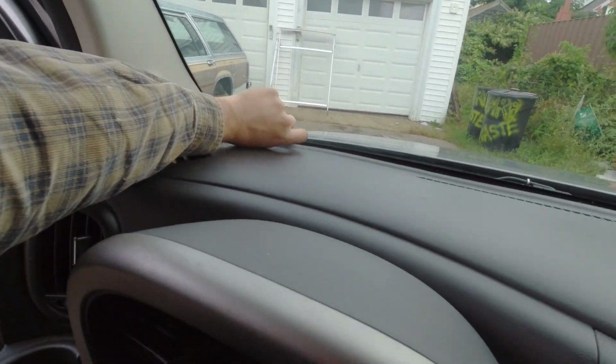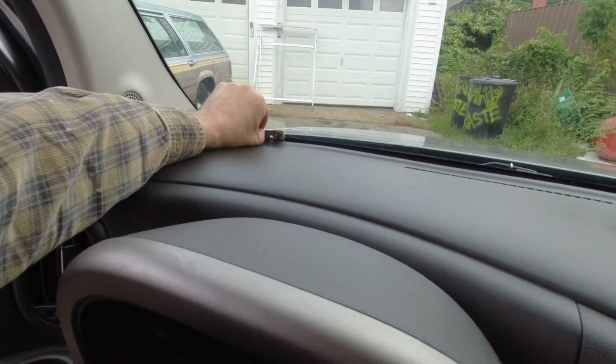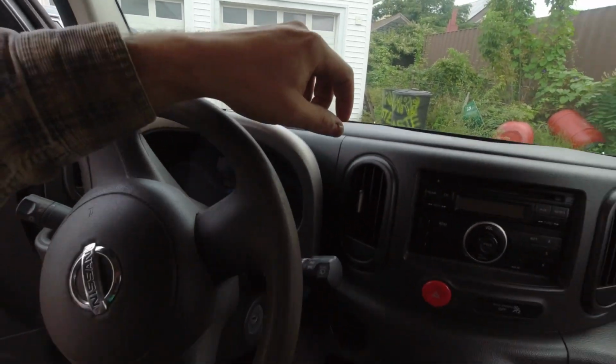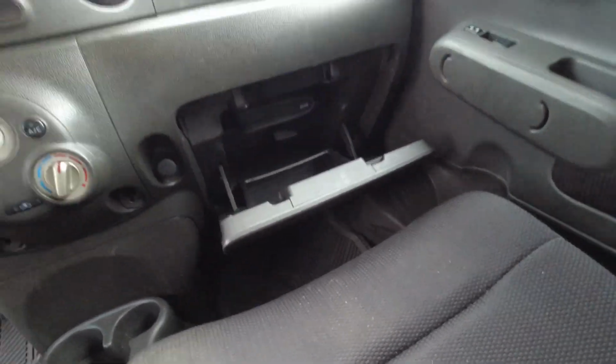What the heck is... What did I... There's a thingy. Oh, hearing aid batteries. Empty hearing aid batteries package. Wow, this was an old man car. What else is in here now? Ha! Old man glasses.